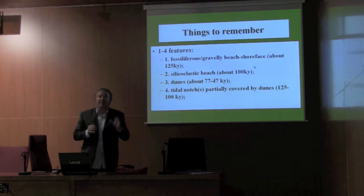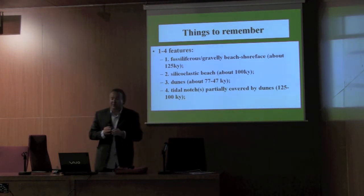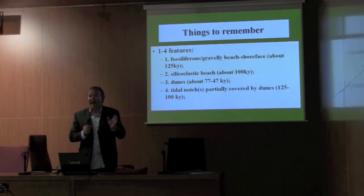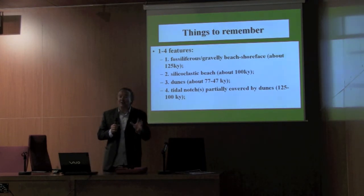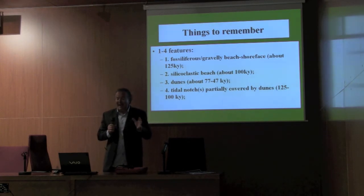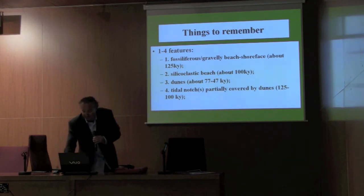Now, a little bit of summary just to be sure that you remember. We have fossiliferous gravelly beach surface formed around 1 to 5 kilo years. We have siliciclastic beach about 100 kilo years. We have dune between 77 and 47, and we have tidal notches covered by dunes, dated around 1 to 5 and 100 kilo years.